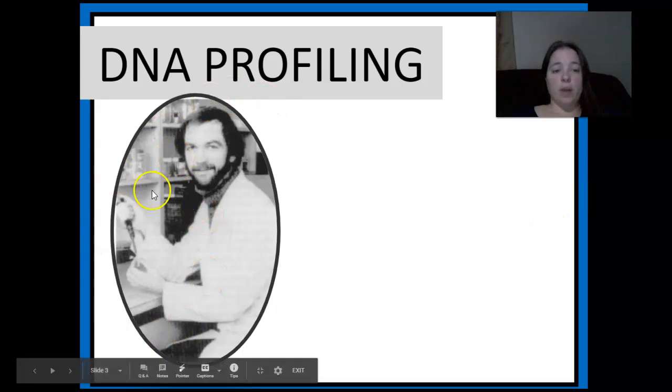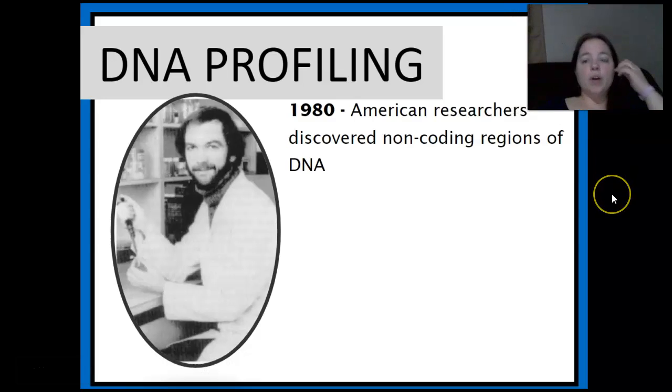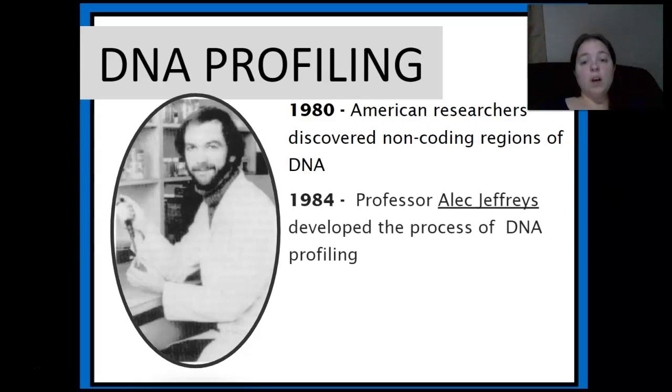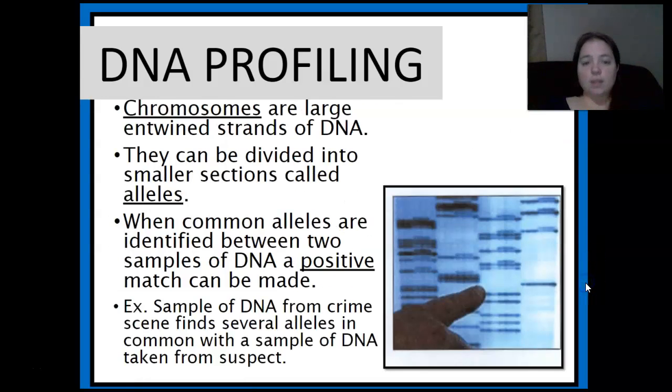So we have this guy right here. Who is this guy? Well, in 1980, American researchers discovered non-coding regions of DNA. And because of this, Professor Alec Jeffreys discovered the process of DNA profiling. That's getting those pieces of DNA to identify a person. And in 1987, 3 years after he figured out this process, a first conviction was based on DNA evidence.